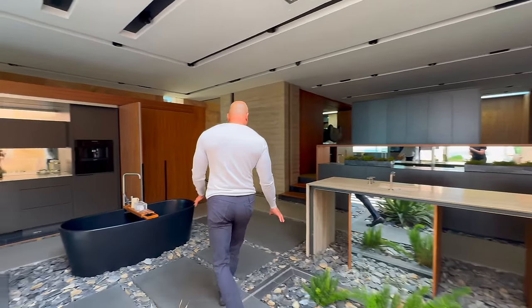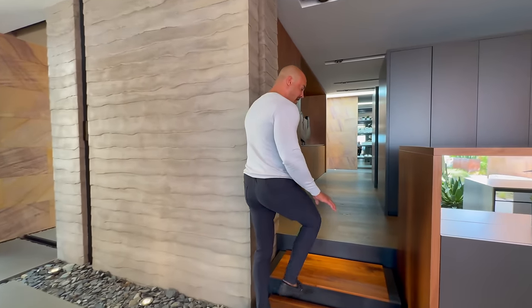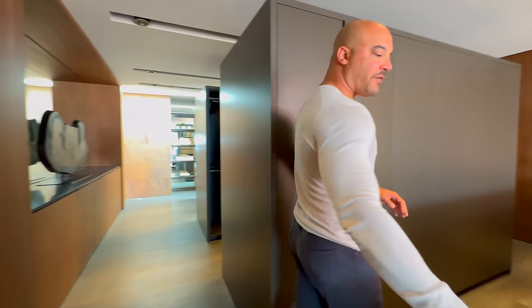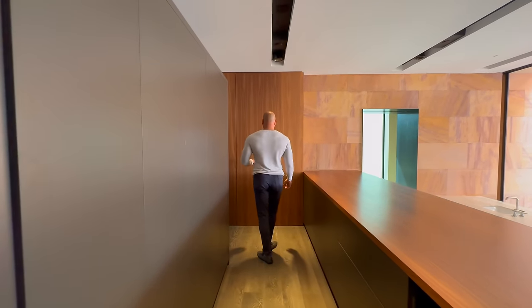So coming again over the steppers, now we're gonna step up into the closet area. You'll notice we even have walnut treads when we step up, just nice detail. Coming down here, we have our walnut surface for the countertop. We have modern, lovely cabinetry, but check this out.